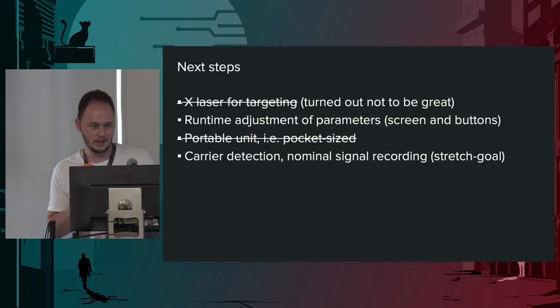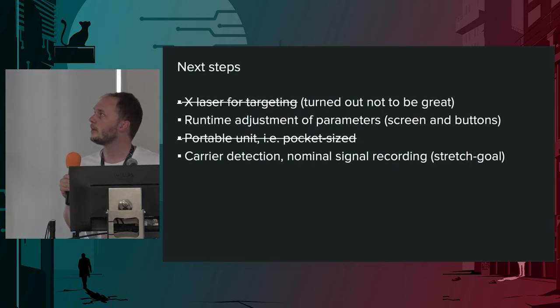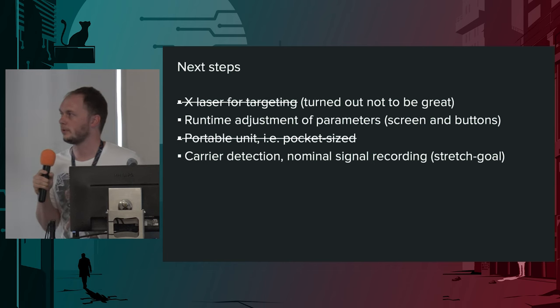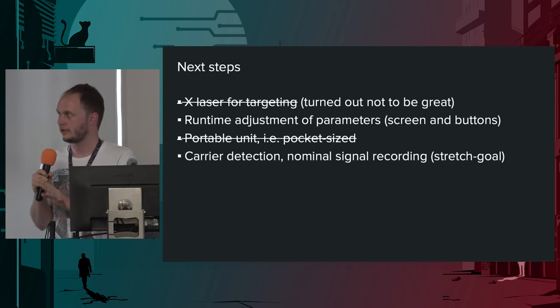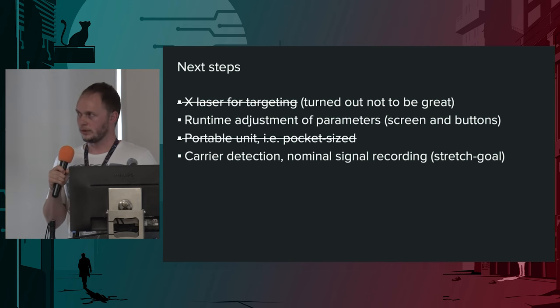So the next steps were laser, but that's done. But the X, while it looks cool, it's not very bright, and so it's not super helpful. Runtime adjustment of parameters would be cool, to be able to change the carrier frequencies, to adjust the timing. I've encountered two of these sensors where I couldn't open them. Same vendor, well, I say vendor, they don't have a name, but they look the same. But they just didn't respond to the torch. Put your hand in front of them, they work fine. So I need to figure out what the difference is there.